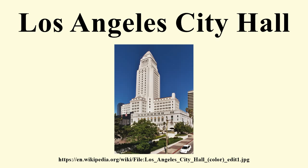Seen at night from the Walt Disney Concert Hall. During the day from the Walt Disney Concert Hall. City Hall with a street sign indicating Los Angeles Twin Towns and sister cities. As seen from Grand Park.